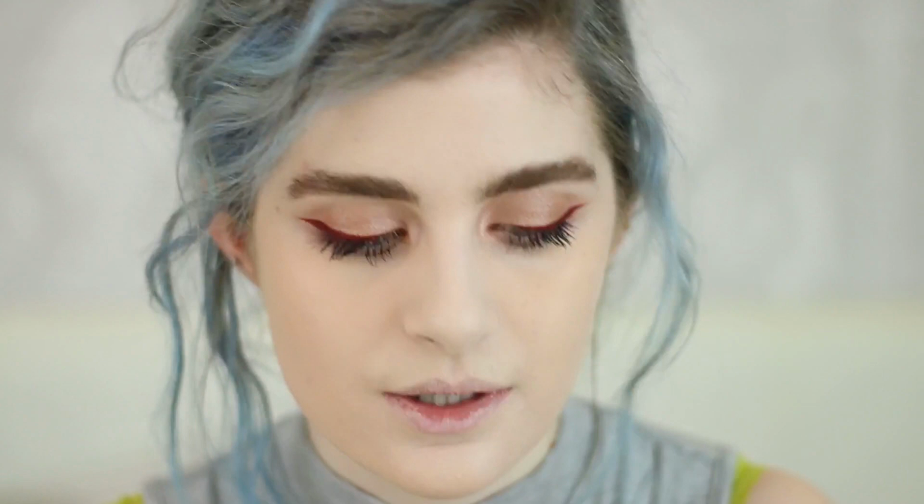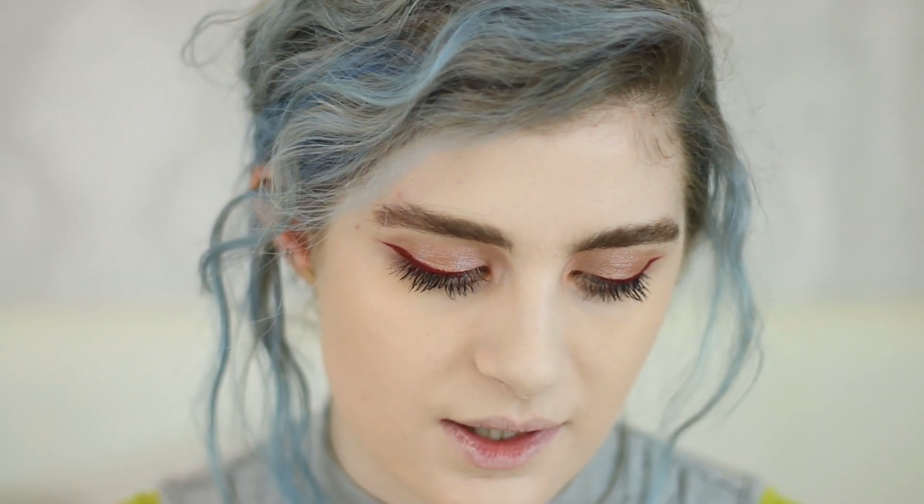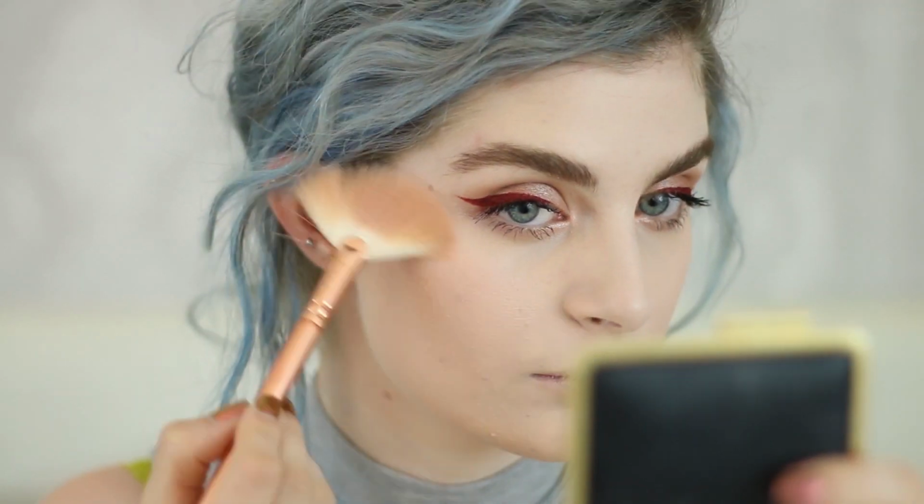I've got one of these duo chromatic illuminating powders, but this is so orange that I feel like I can't possibly use this as my only highlighter. I like this. It's giving off like a sunburnt look, which I'm all about. It's kind of more pinkish because it is kind of duochrome. It has a pink shift. It looks like I've been out in the sun.